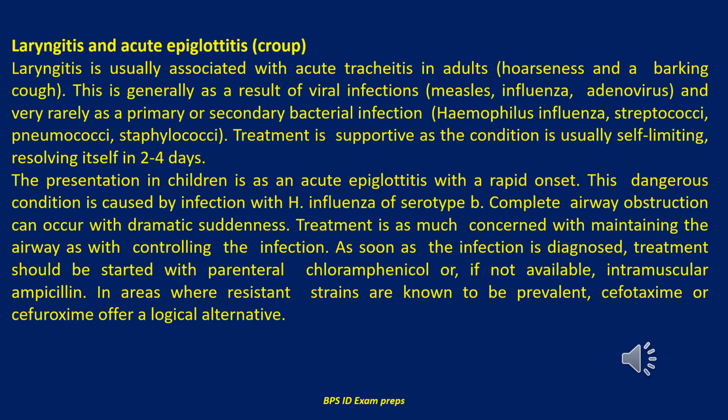Next we will discuss laryngitis and acute epiglottitis, also known as croup. Laryngitis is usually associated with acute tracheitis in adults, that is hoarseness and a barking cough. This is generally as a result of viral infections, measles, influenza, and adenovirus, and very rarely as a primary or secondary bacterial infection caused by Haemophilus influenzae, streptococci, pneumococci, and staphylococci. Treatment is supportive as the condition is usually self-limiting, resolving itself in 2 to 4 days.